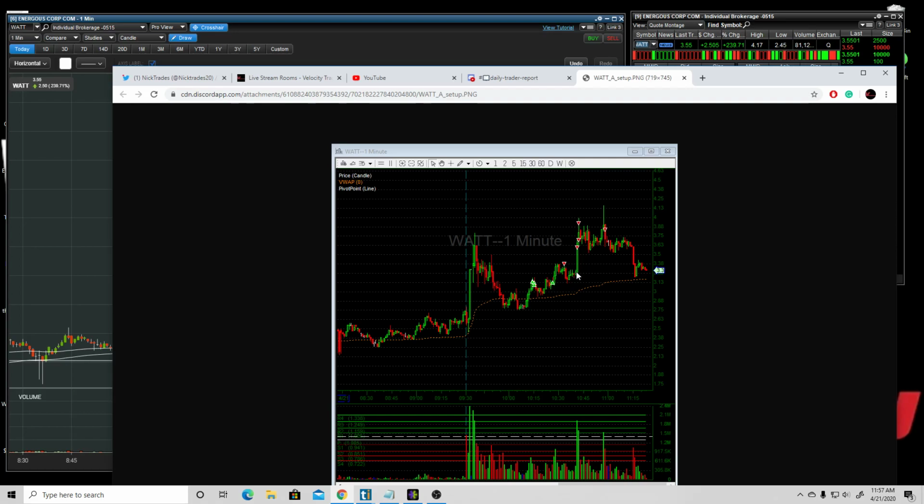The pullback held, 310 held, and look at that, a massive squeeze all the way up to almost $4, and the goal on the rest was to sell into parabolics, right? So I took some off there at 350, 360, and the rest was parabolic. So selling over there, 390s. Big move here, so I ended up selling the rest, and it came down from there. Now I think it's curling up a little bit, but yeah, that was a trade on Watt.